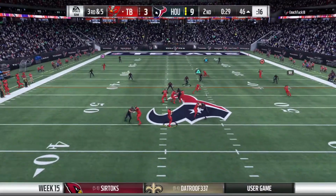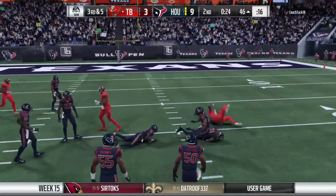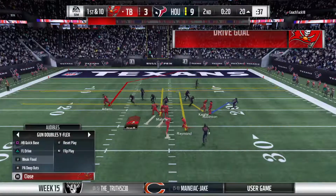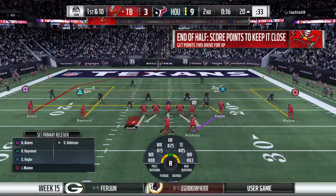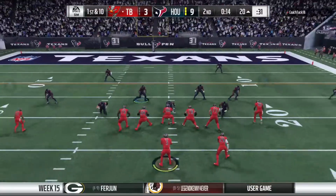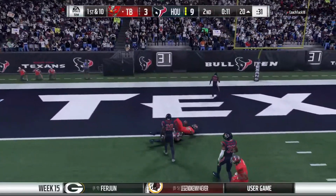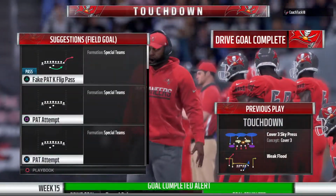Jameis again. And this time he's got the hook up. It's complete. And he's going to get this one down right to the edge of the red zone, the chalk of the 20. A gain of 26 on the 3rd down conversion. From the red zone now, Winston. And he's into the end zone for a Tampa Bay touchdown.